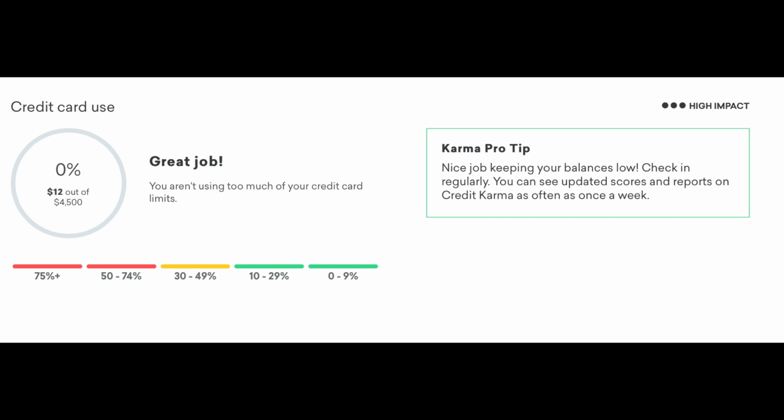I use my credit cards probably twice a month to buy some Starbucks or to buy a big item with my Target card that is worth getting the 5% cash back for.